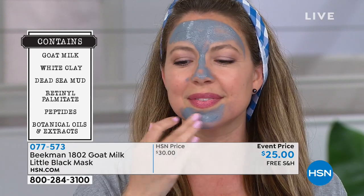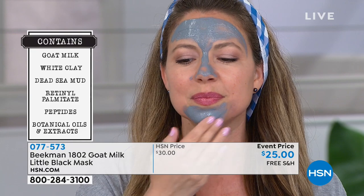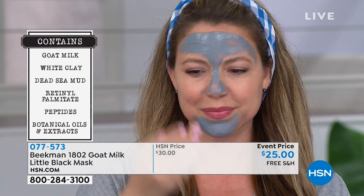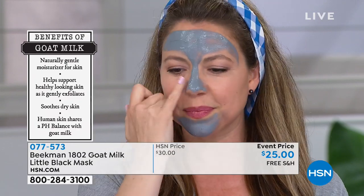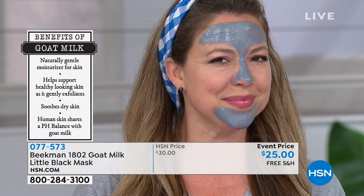And a lot of people say, do I use this all over my face? Where should I use this? If you have oily skin, feel free to use it all over your face. That would be me. If you have normal to dry skin, use it in your T-zones. Use it in the high oil production areas.